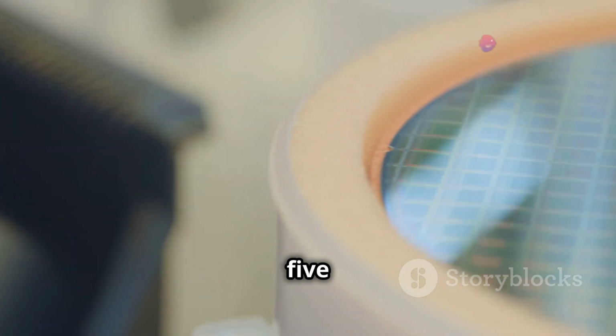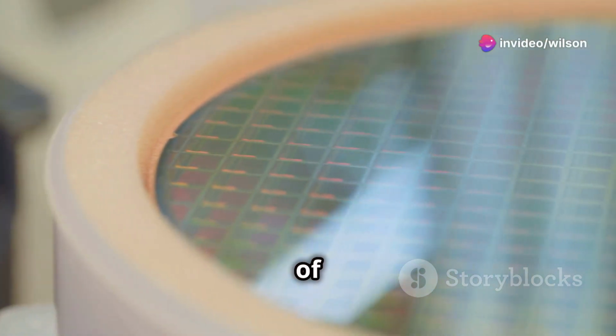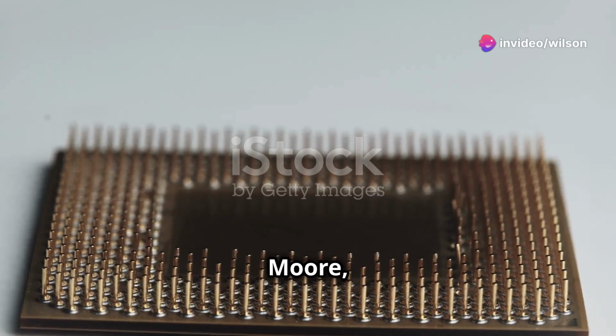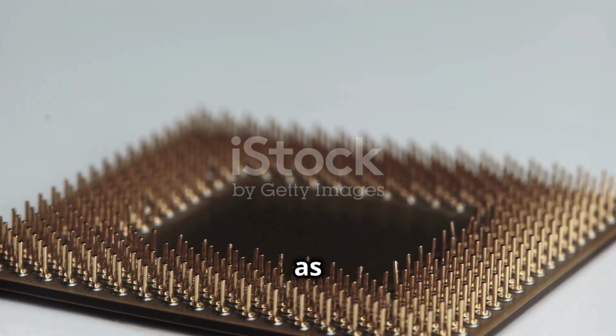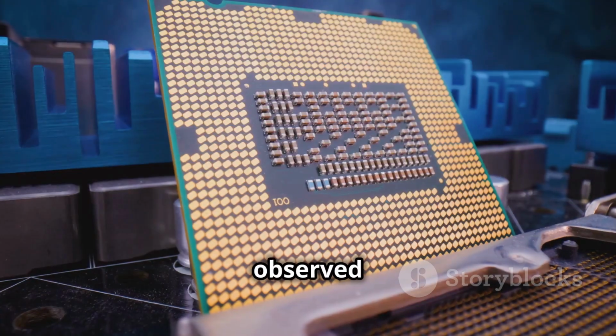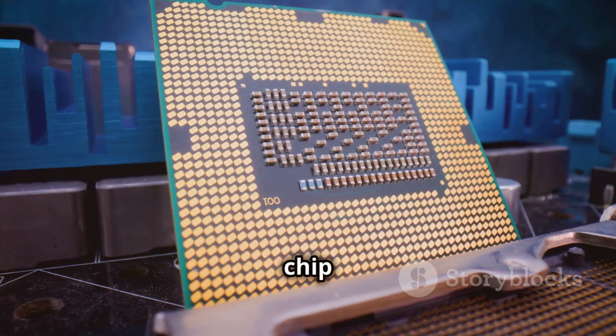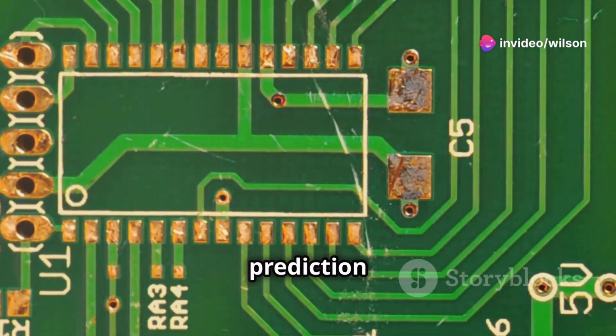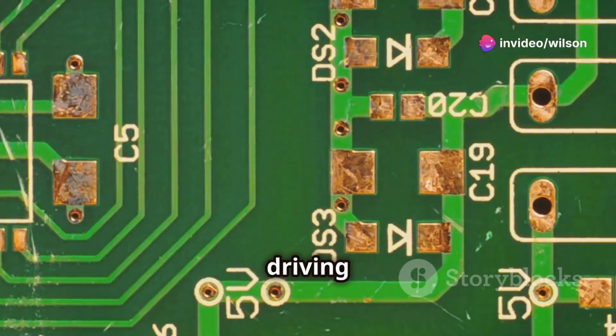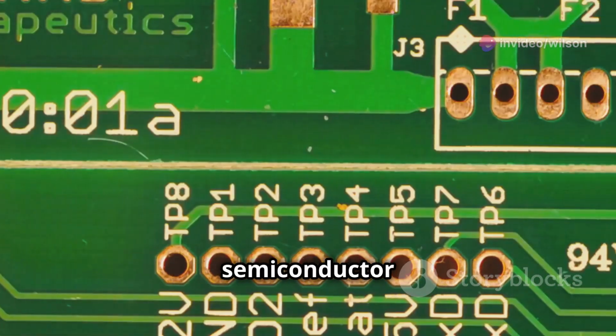Section 5. Moore's Law: predicting the future of tiny tech. Gordon Moore, one of the founders of Intel, made a prediction in 1965 that became known as Moore's Law. He observed that the number of transistors on a chip doubled roughly every 2 years. Amazingly, this prediction has held true for over 50 years, driving innovation in the semiconductor industry.